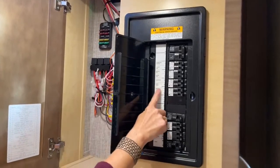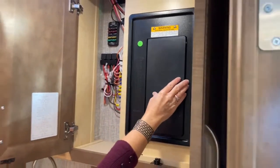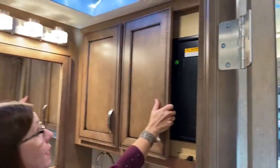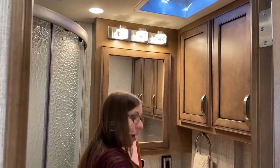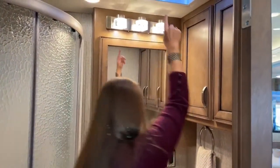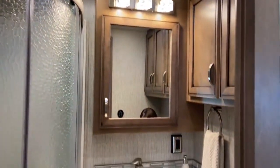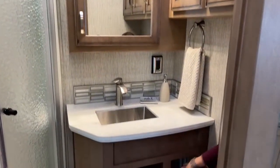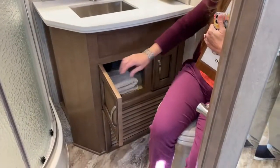You'll notice here it says washer and dryer. Please note that this coach does not have the washer and dryer installed, but this is an available option. You'll see that later on when we get into the garage. We've got a fantastic fan with a rain sensor, and then I did put some towels in here just to show that you would be able to keep some towels, maybe some TP here. And then I'm going to show you the shower next.